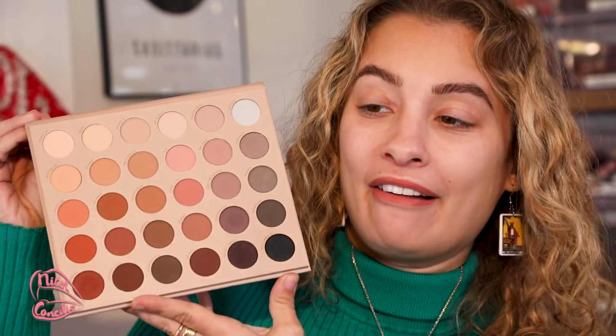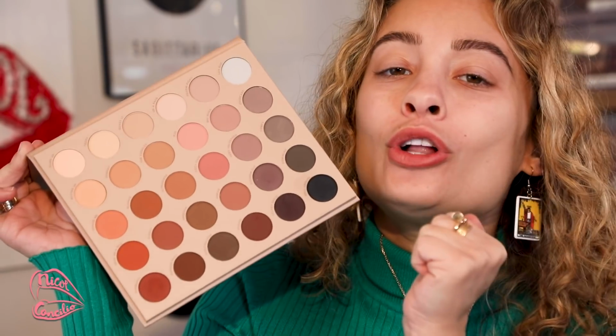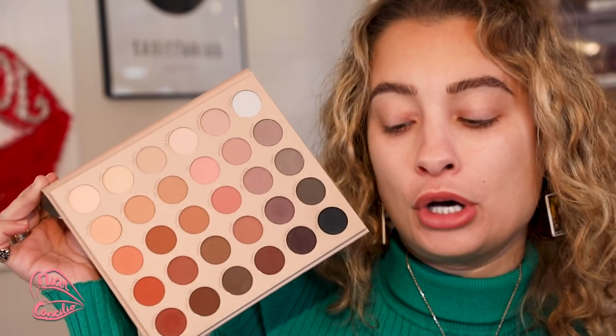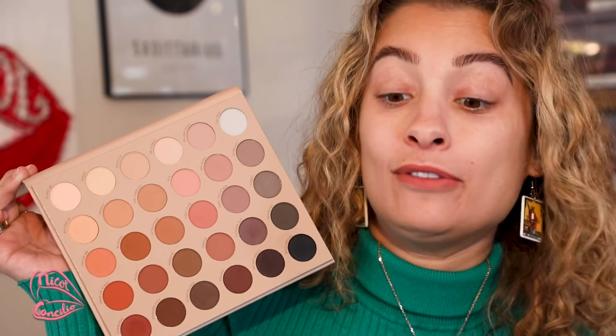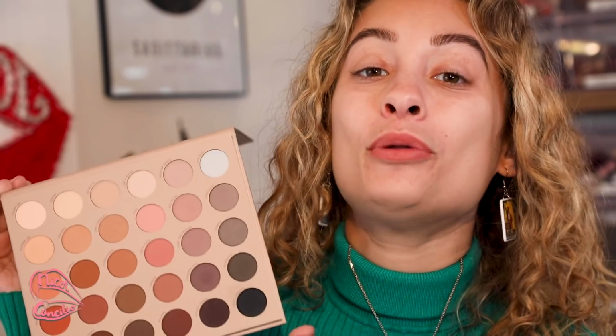And the next palette is, of course, another big palette. It is the Gone Matte palette. The reason why I am adding this palette in is because it has literally every neutral matte color that you would need, and it even has cool tones in here as well as warm tones. So I feel like you can use this palette for anything. You know what I mean? You can even use it as bronzer, as a blush, to contour, for brows, you can literally use it for anything. So that's why I wanted to add this one on there. So we're gonna be using both of these palettes today for our tutorial.